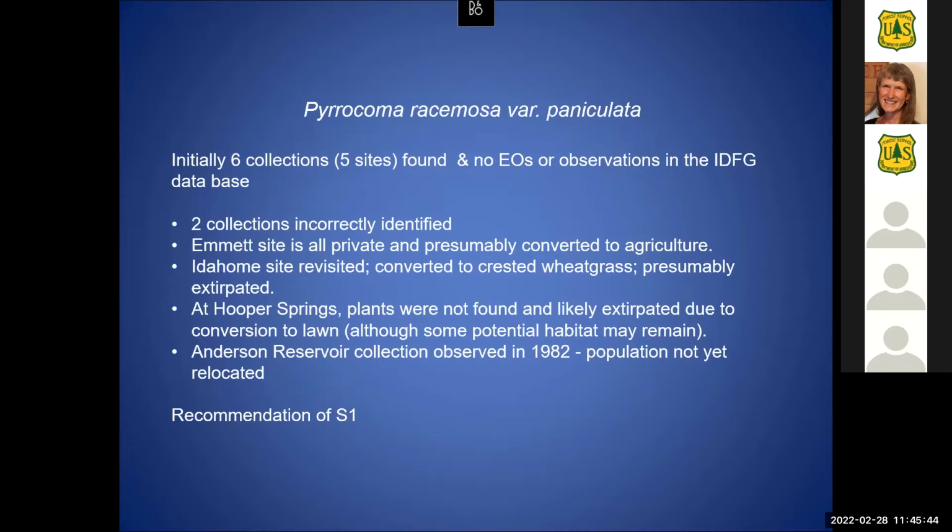I did visit the Idaho home site. That whole area has been converted to crested wheat, and I looked through the site, had a pretty good description of where to look, and couldn't find anything there. And it was not this last year, but the year before, so at least there was a better chance of finding things. But I think that one is also extirpated.